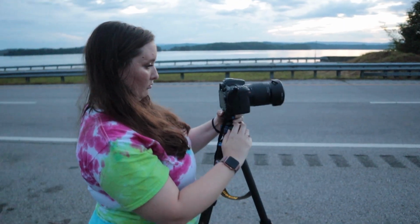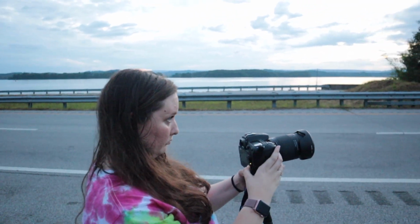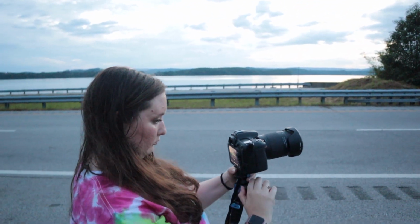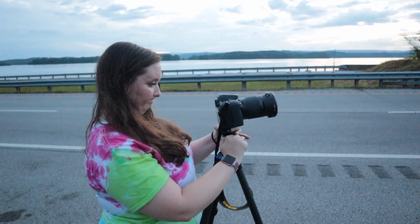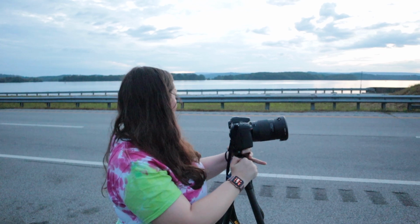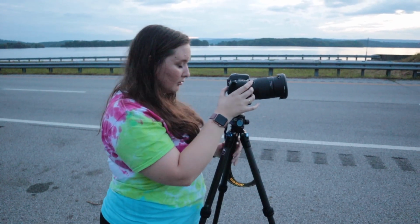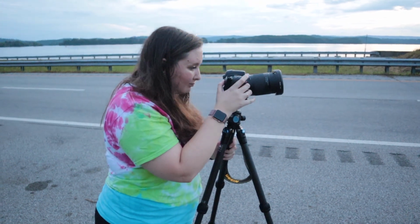Okay, so Heather's come on the other side of the guardrail now, and she might be trying to do light trails going down the highway here. So we'll see. She was shooting kind of straight out, but it's kind of bland over there, even though there's a fairly attractive sunset going on. But now she's trying to do light trails.